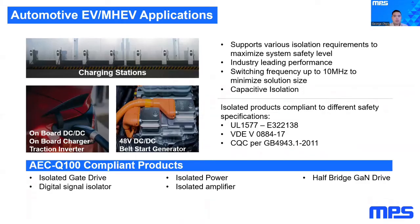MPS has a big focus on electrification, including onboard chargers, traction inverters, high voltage DC systems, as well as grid infrastructure charging systems for DC fast charging stations. The isolated products from MPS support various isolation requirements to maximize system safety level and offer gate driver power supplies that can switch all the way up to 10 megahertz.